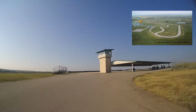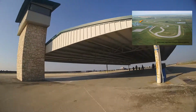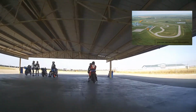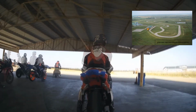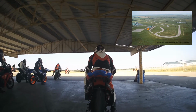There's a nice covered area which really comes in handy when it's hot out there and you're waiting before you can actually go out to the track. The track marshal will point you what line you should be joining. Each line follows an instructor. This is a good time to slow down your thoughts and focus on what you've been doing this session.